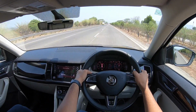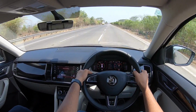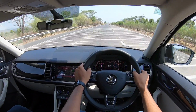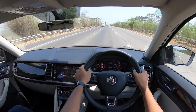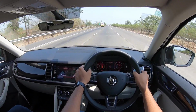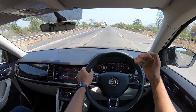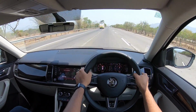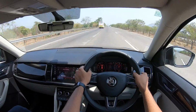The suspension setup is on the stiffer side because Skoda has made this car to prevent any sort of body roll, and body roll is very well contained, but unfortunately the ride is on the stiffer side. So at low speeds you can feel a bit of the stiffness. At higher speeds, it is better. The ride improves as the speeds build up, but it's not as compliant as you would expect because there's some sort of movement at higher speeds.